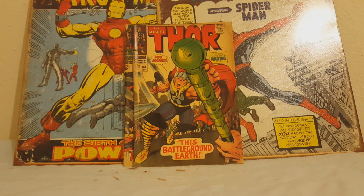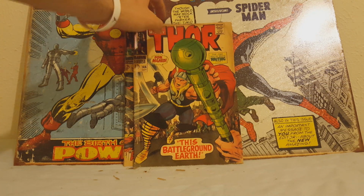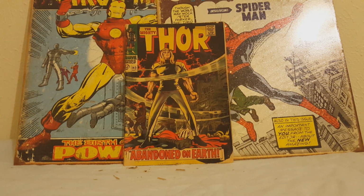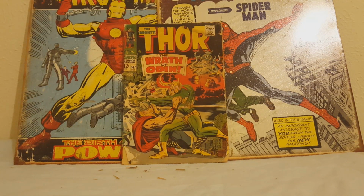And 144 for Asgard, this battleground Earth. Oh, I really like that, man. It's like a nerdy looking Kane futuristic thing, 60s. It's reading 60s, but look at Thor, man. He's swinging that hammer. He's about to hit you right in your face. That's great, man. 145. A bandit on Earth. I mean, Thor apparently took off his costume and looks like he's on planet Earth. So, or maybe he's been on Earth, and I don't really know. I haven't read it.